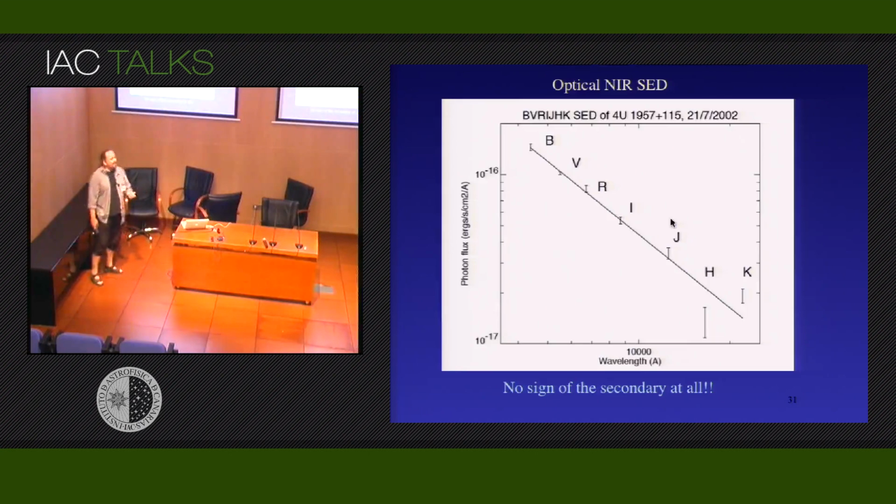So where's the secondary? Because if it's at 10 kiloparsecs, it should be 20th magnitude in V, and the system is 18.7, which means that roughly about 25 to 30% of the flux in V should come from the secondary. Not to mention what you would see in the infrared. But there's absolutely nothing here. So what I think this tells us, combined with the spectral fits by Maitra and Novak on the X-ray data, where they say that a 3 solar mass black hole primary would put it at 10 kiloparsecs, and a 10 solar mass black hole would put it at 20 kiloparsecs.